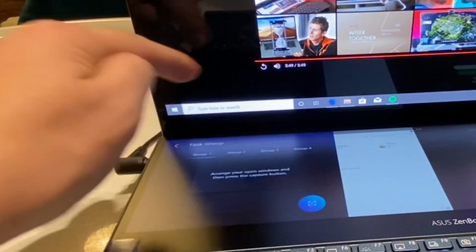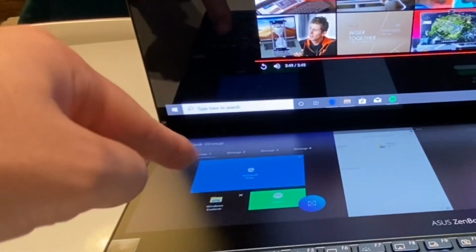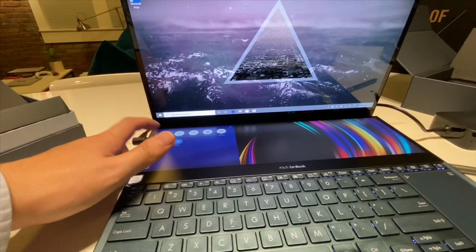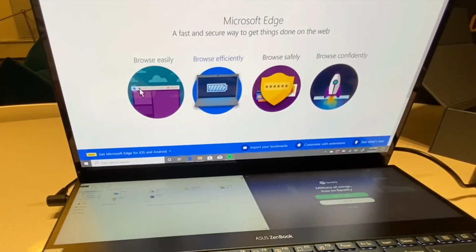This guy. Let's do capture. I like them 1, 2, 3. Right there. Capture that. Confirm. Let's do group 1, just how I like it. Okay, number 1. It's gonna open that. Spotify should be the last one. That's a cool feature. Wow, 3 apps at once.